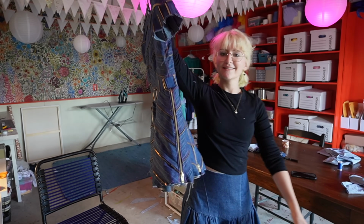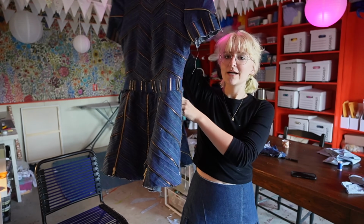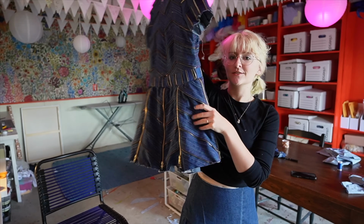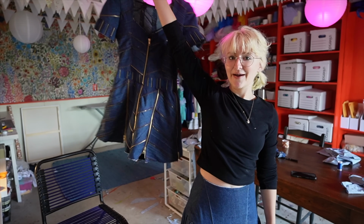This is the dress. It doesn't look very good. It's a bit frumpy at the waist, and also it just doesn't have much shape right now. I've got all my pleats zipped down just for convenience, but it's gonna look good once I fix that in the back.